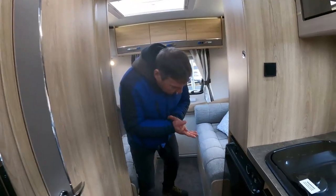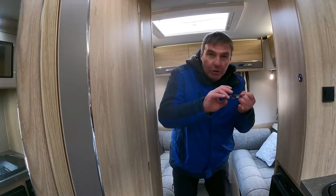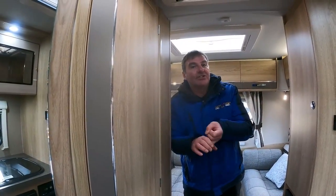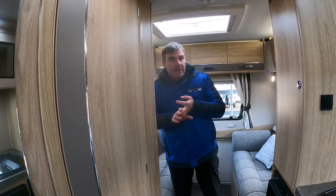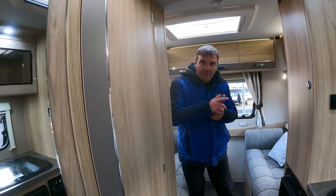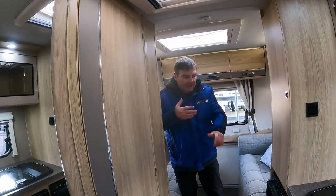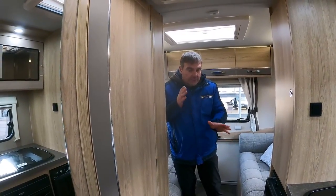Anyway, so we've got a little Dometic fridge, three-way. What we mean by three-way is it works off the electric, it works off the gas, and then when we're driving along, it works off the leisure battery. Why can't we use it on the leisure battery when we're on a campsite? Because we'd flatten the battery. The fridge would use too much power.